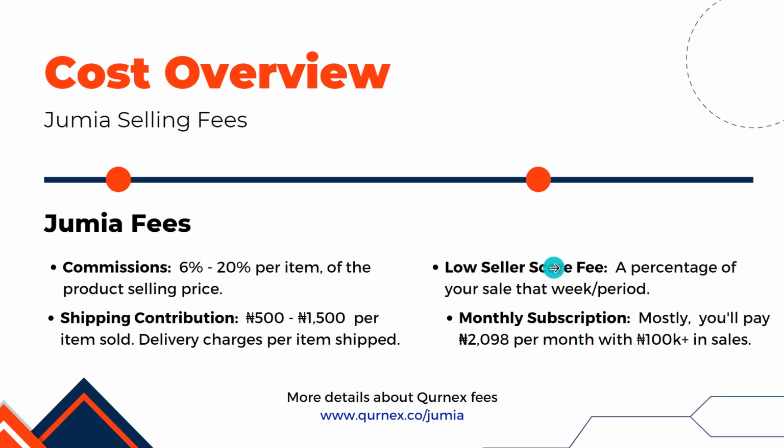There's the low seller score fee. This is a penalty. They will charge you a percentage of what you made that particular week or period. I don't know exactly how they are charging, but they will charge you a percentage of what you make because your seller score is low.